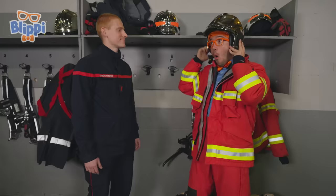Whoa, and look at this. Whoa! Looks like you and I can get dressed up like a firefighter. See, there's a hat. And this looks like the firefighter jacket. Yeah. Here we go. One arm and two arms. Whoa, yeah. Firefighter Blippi is on the job.